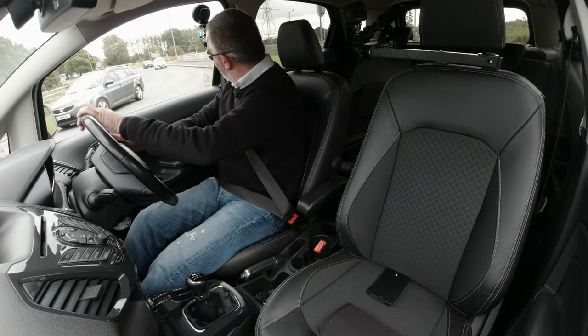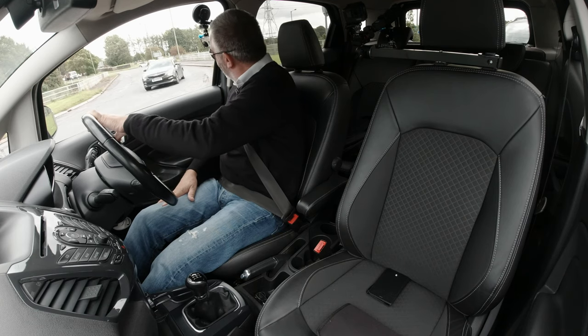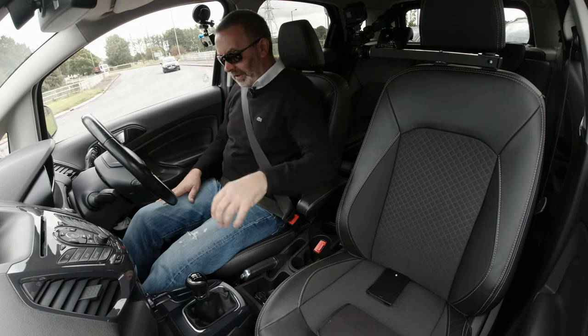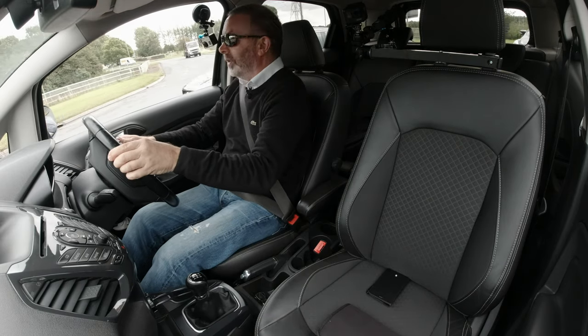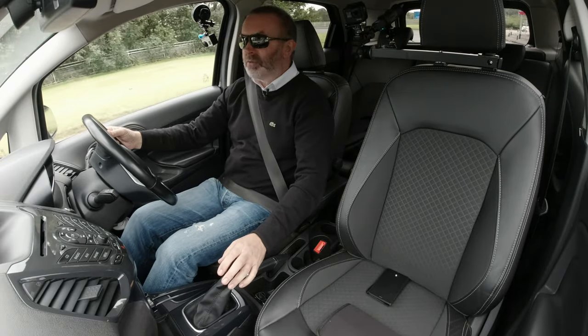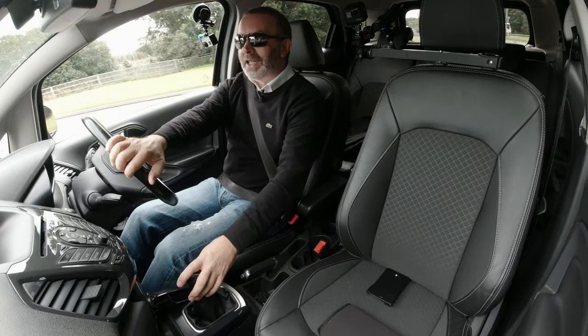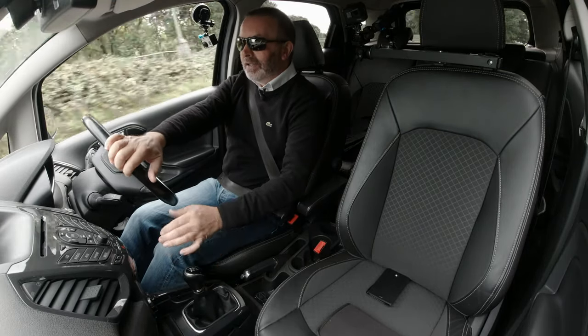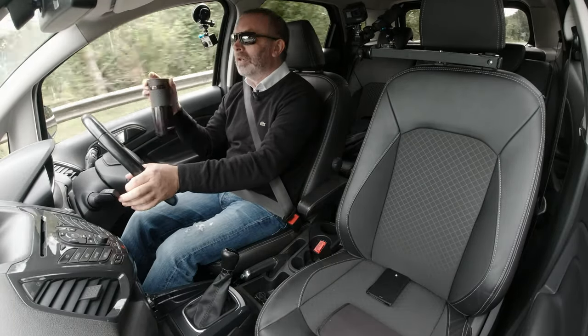They obviously think these Ford EcoSport drivers are very thirsty people. We've got two cup holders in the front there that will hold either a flask or a 20 ounce Starbucks venti latte, or even Big Bertha.